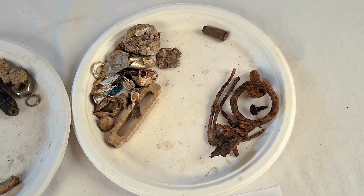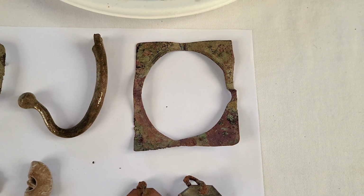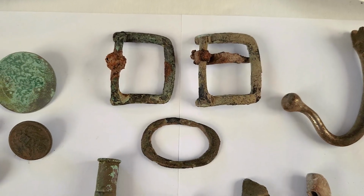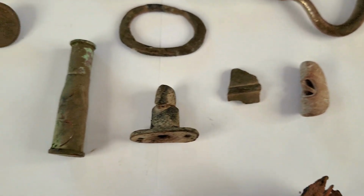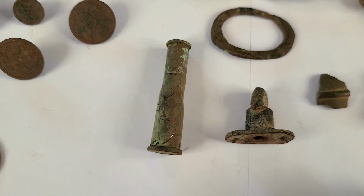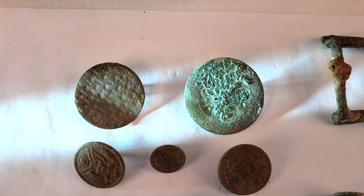Here's some iron and a bunch of aluminum, some copper, brass, and 1 piece of lead. What looks like part of a picture frame or old clock frame. A coat hook, 3 dog tags, 3 old buckles, a hem weight, a piece of a crotal bell, this latch piece, and that ended up being a bullet casing shoved into a bullet casing. A couple of 1700s dandy buttons, both with designs on them.